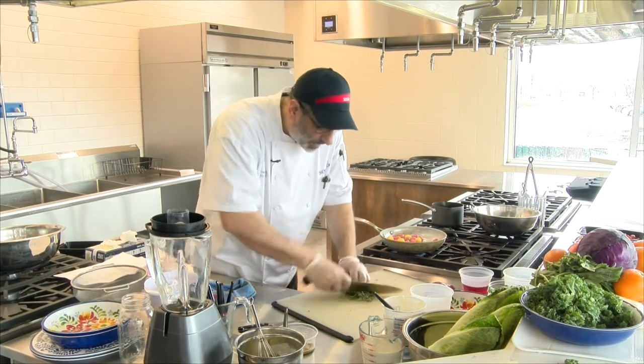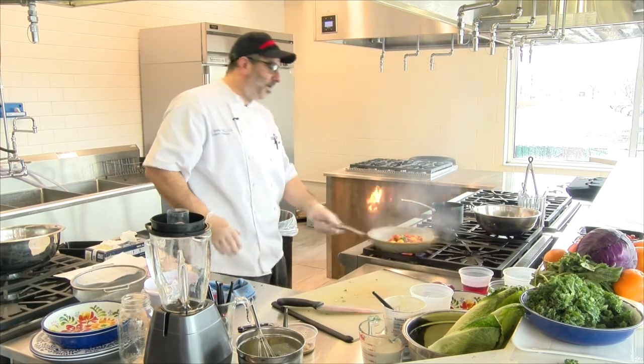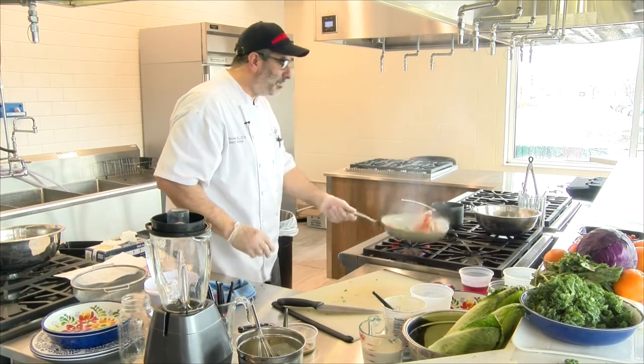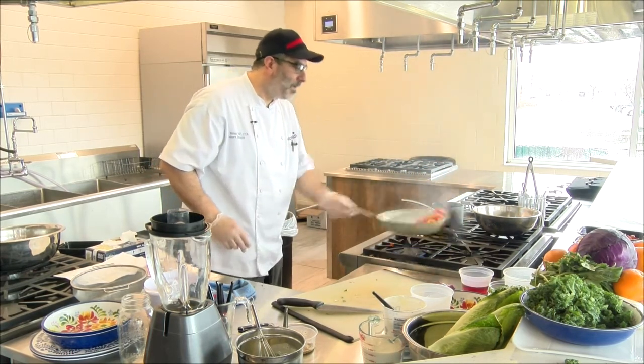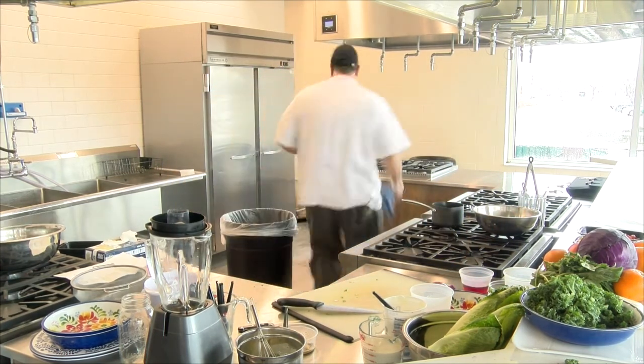I'm just going to run my knife right through that real quick. I'm going to toss that in there, right? And you see what I'm getting here? I'm getting this blister effect. I shut it off. I'm going to put this right into the cooler.